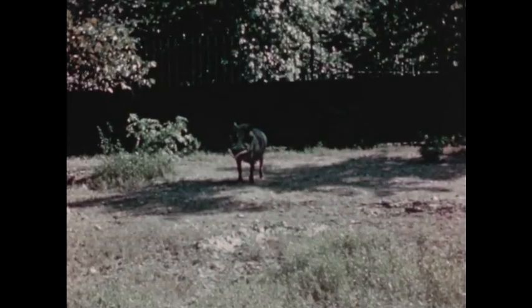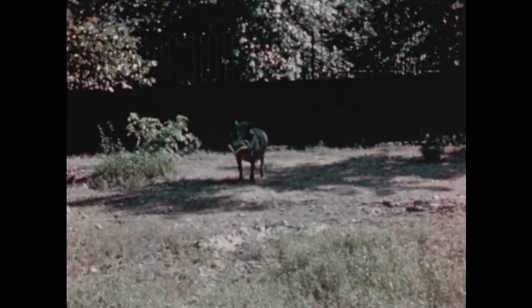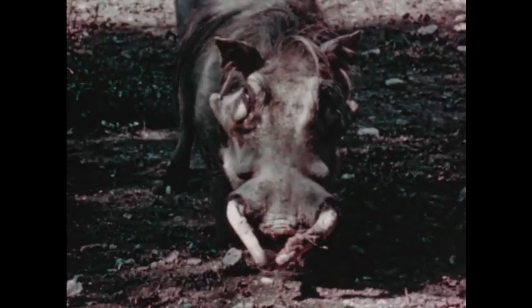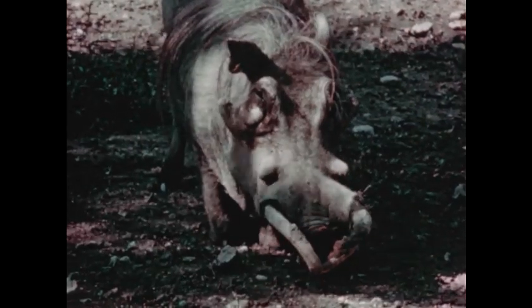The warthog, a wild pig of Africa, is another relative of the pig, but it is rarely domesticated. It's called warthog because of the large warts on its head and face. Another peculiar feature of the warthog is the long hair on the back.